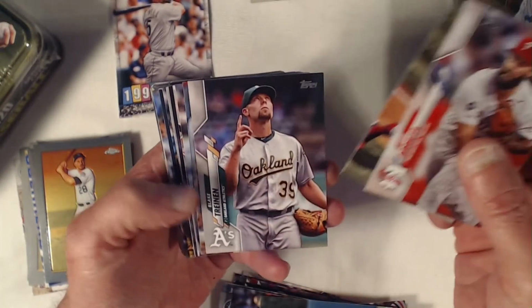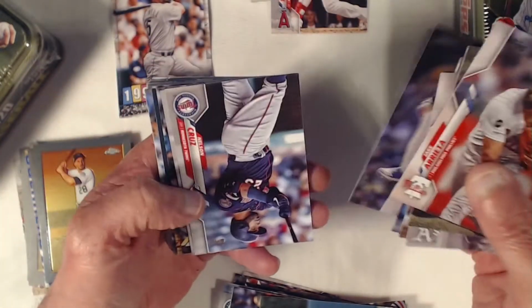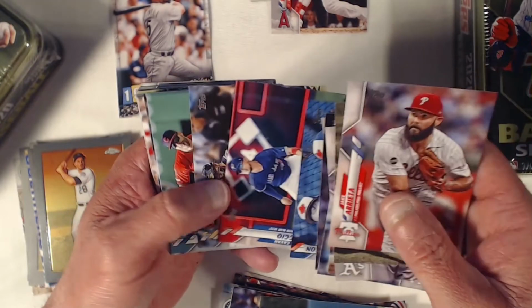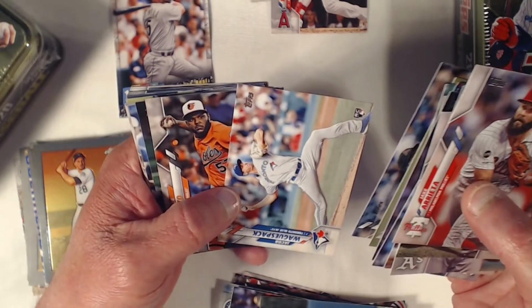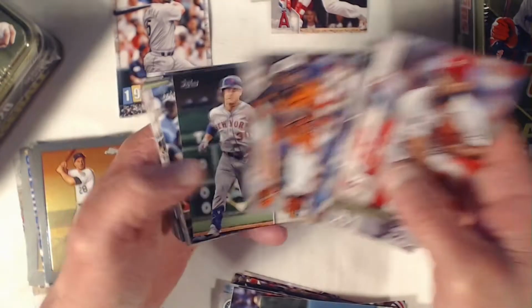Hopefully, we'll get some nice rookies. Hopefully, it's not all base. There's a nice Mike Trout. That's just a base card. But I'll put it aside for my personal collection. Kevin Biggio, future star card. There's a rookie right there, Jacob. I don't even have a pile. I'll go through this stuff later.